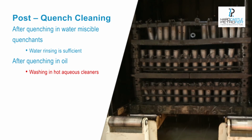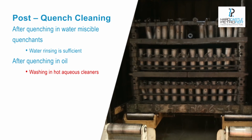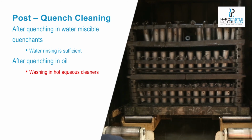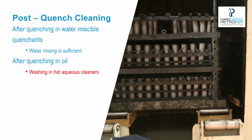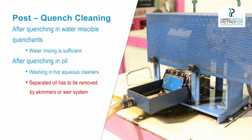Hardcastle Petrofer has developed High Clean for this purpose, thus enabling wash water to be used for longer periods with savings in the disposal costs. For removal of separated oil, the use of weir systems or oil skimmers is recommended. Even emulsions from water-washable quenching oils are destabilized when small quantities of High Clean, 0.5 to 2%, are added to the washing water.